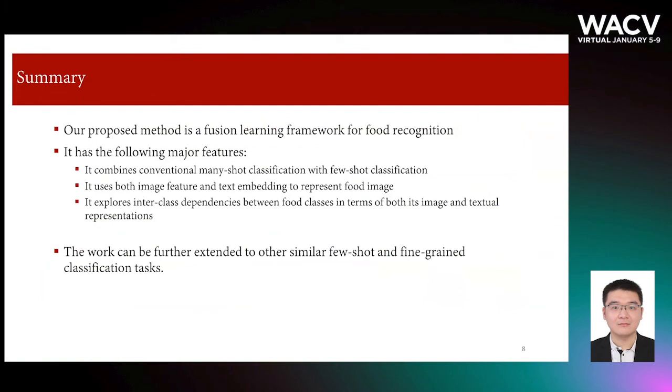To sum up, we propose a fusion learning framework for visual food recognition. It is a unified system that can classify both many-shot and few-shot classes at the same time. It uses both image features and text embeddings in generating food representation. Interclass dependency between food classes has also been explored to enhance robustness of the class representation using a GCN.